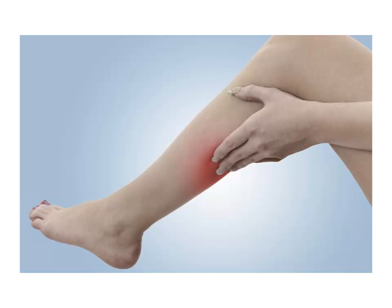Signs of a blood clot in the leg are swelling in the thigh, calf, or ankle that doesn't go down after elevating your leg, and you may also have an unusual pain, heat, or tenderness in the calf, thigh, groin, or back of the knee.